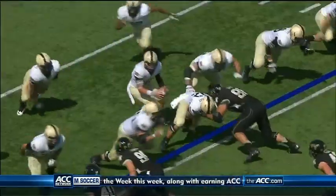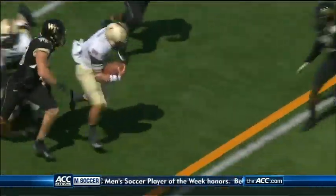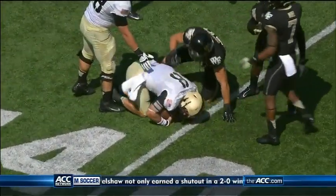Yeah, they do a good job of getting number 41 blocked. That's Mike Olson, the linebacker right there. Steelman steps in behind that block, and a nice pickup on 1st down. Move the chains.